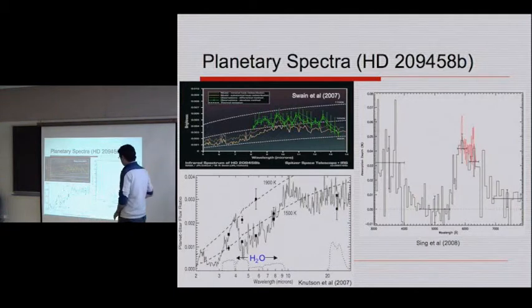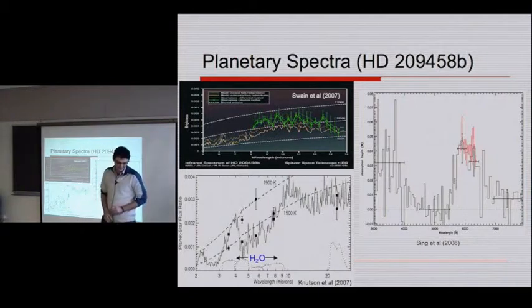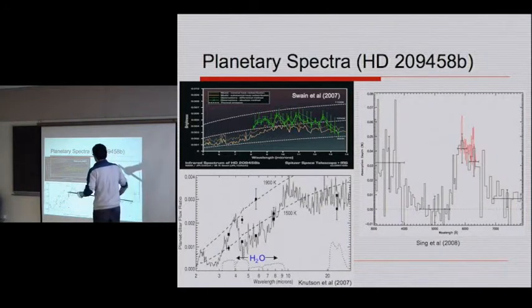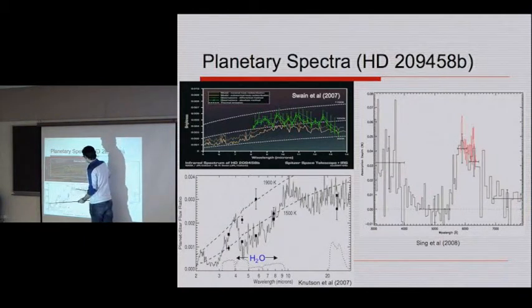Okay, so spectra are taken in two manners. The most popular, or first done, was differential or transit spectroscopy. So you basically monitor the transit in a range of wavelengths, and then from that you extract a spectrum of the planet. And so the first such measurement of 209458 was done by Swain et al. And you can see that's the green data points here.